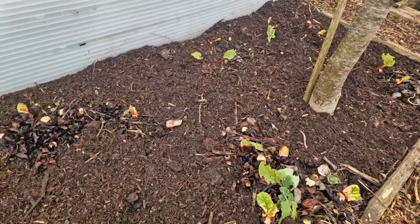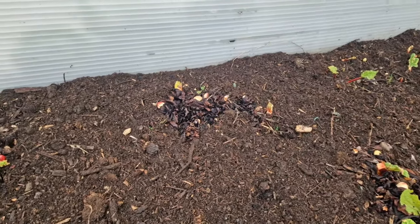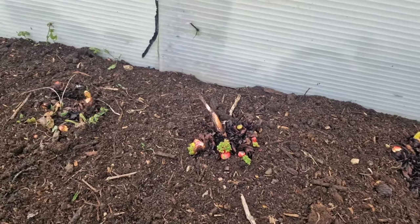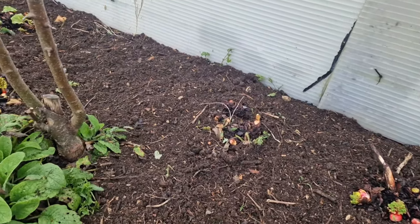So we've managed a couple of the smaller beds and this big old rhubarb bed as well. And doesn't it look beautiful? There's something about a freshly mulched bed. But yeah, come April time, hopefully from all of this beautiful mulch and all the nutrients that we're adding to the plant, we should get some really healthy stems come April time.